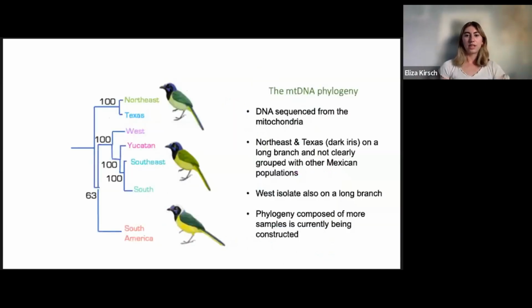Okay, so this graphic is showing you a phylogeny that I created using DNA from mitochondria. And what a phylogeny is showing you is basically like a family tree. So it indicates which subspecies are more closely related to one another, and it can provide us with information about the evolutionary history of these species.